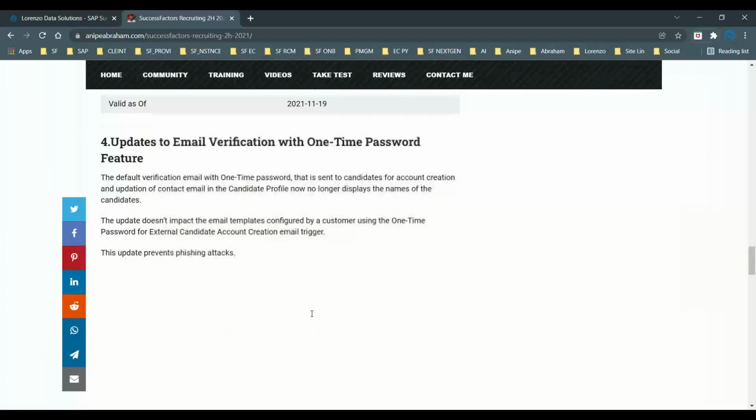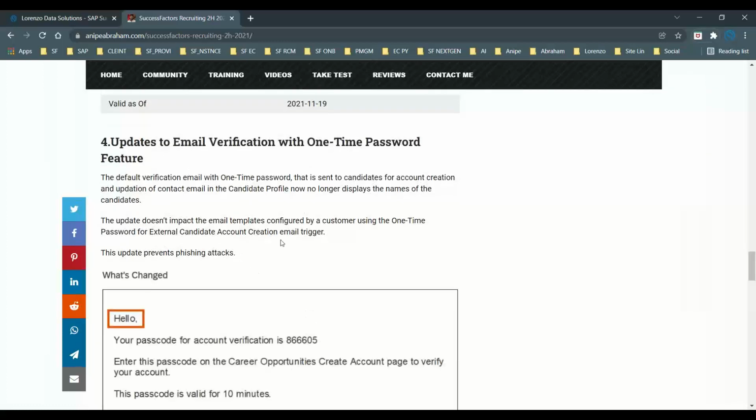The last update that I want to tell you from this blog is email verification with a one-time password. This default verification email with a one-time password is sent to the candidate once the candidate creates the account. The email used to display the name of the candidate, for example, Hi Anipe Abraham. So the name is actually displayed.